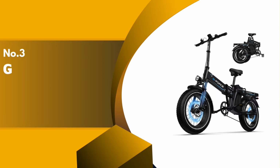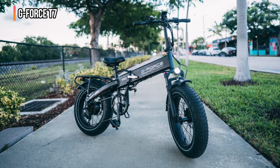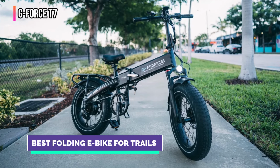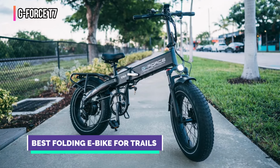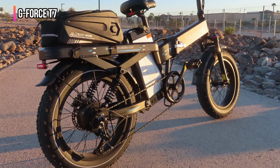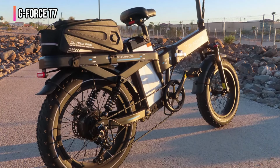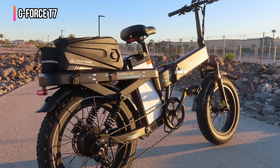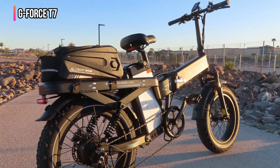The 3rd product on our list is the G-Force T7. With its full suspension frame and fat tires, the G-Force T7 is a bike that's built for the trails. This folding electric bike has the grip and shock absorption you need to ride over roots and gravel with ease. Use the pedal assist or full throttle modes to help you conquer steep inclines, and then switch back to normal bike mode to coast downhill.